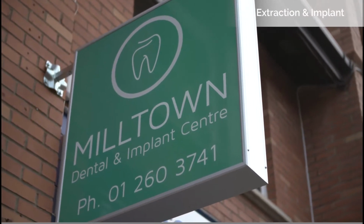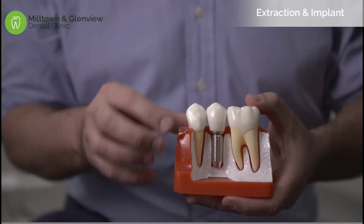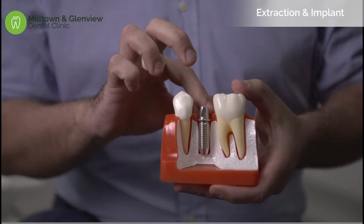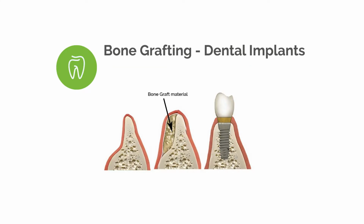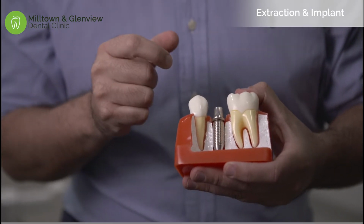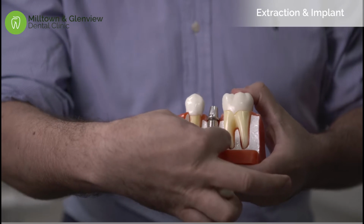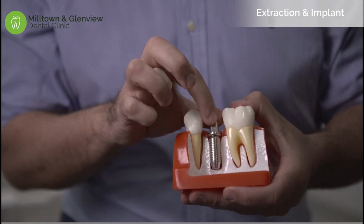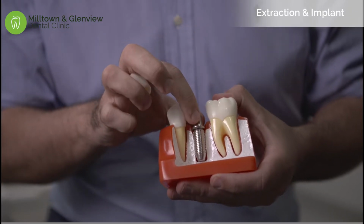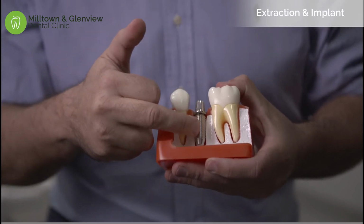Sometimes a tooth may need to be extracted before a dental implant can be placed. At Milltown Dental Clinic, we offer a wide range of solutions to this problem. By atraumatically removing the tooth from the jaw, thus preserving the body's own natural bone, we can then use ridge augmentation procedures such as bone grafting, which are minimally invasive and pain-free, to preserve the bone after the tooth is extracted. This procedure can take up to 6 months, but it will provide a solid base for the dental implant long term. The different types of materials we use for bone grafting now are very safe, biocompatible, and used in hospitals, medicine and dentistry throughout the world.